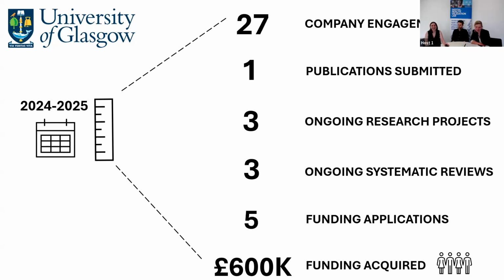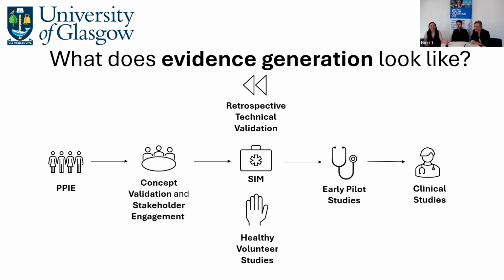Very good. Yeah. So what does evidence generation look like more widely as part of the DHVL? At the very, very early stages, I've already spoken a little bit about PPIE, which is really shaping the design of any research that you might go on to do. Moving forward a little bit, we're often involved in concept validation and in ensuring that we've appropriately engaged stakeholders. So that might be things like focus groups or interviews with clinicians, with patients, and with any other partners that might need to be involved, so NHS decision makers.